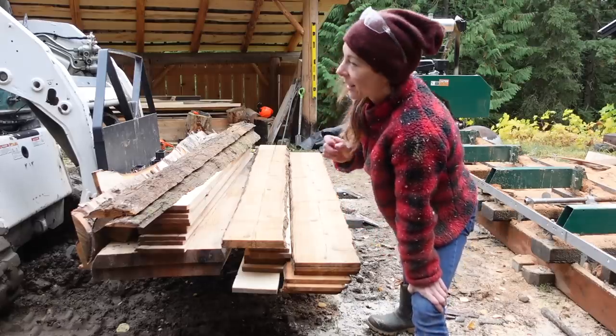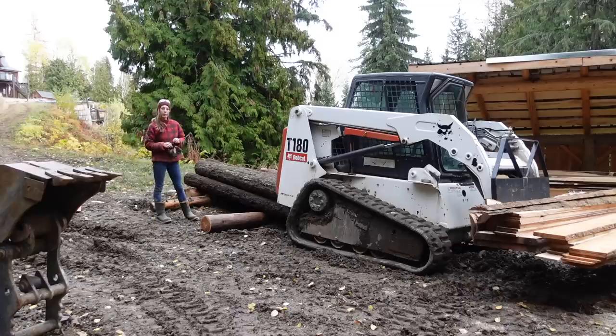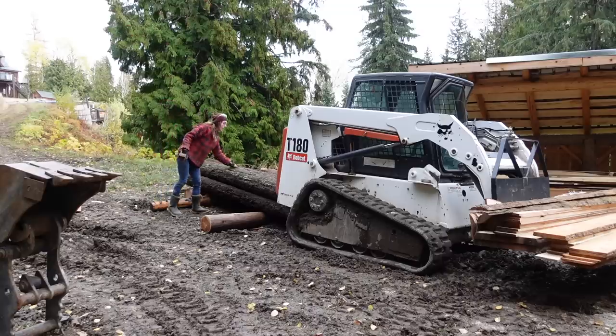But let's get another log on. I think it would look best too if the planks weren't super wide. So the smaller in diameter trees, I'm looking for a little bit more. Like this one's a bit big.